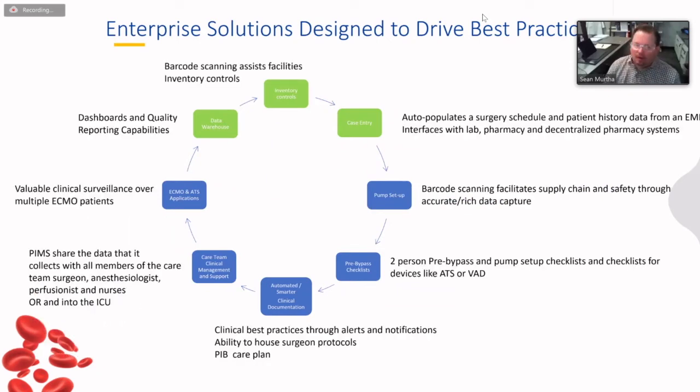So you would integrate into the hospital schedule, your patient history, barcoding for accuracy and documentation. Really start doing that 2-person checklist on all devices, using the read-verify method. And leveraging technology that makes that measurable, using ID swiping and stuff like that. Clinical best practice notifications from the pre-incision brief. So if we say we're going to do something in a case, we should be able to measure it and then report on it.